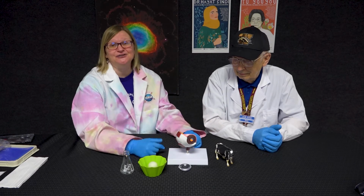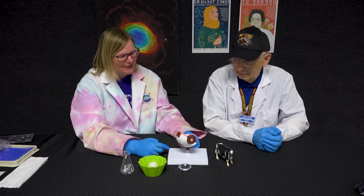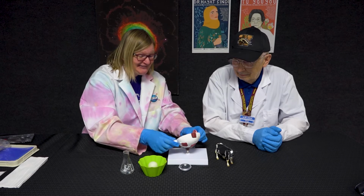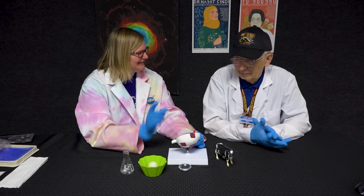Or you can have issues in the areas where the sight is processed in your brain, and that can also cause you to have problems with sight. So it's kind of a really nifty structure. And we didn't really talk about the outside of the eyeball that much, but let's just give a minute to that.